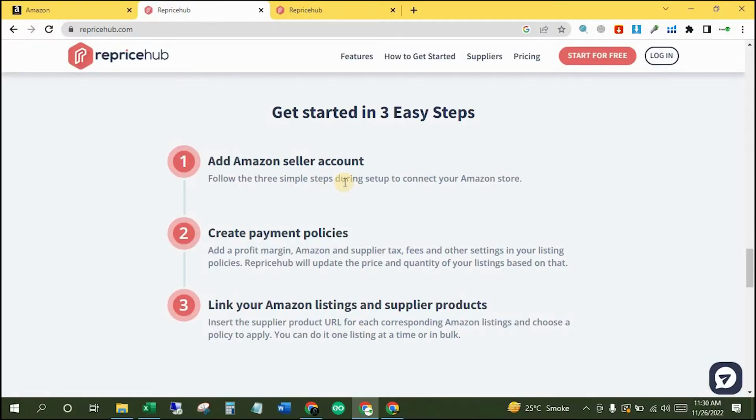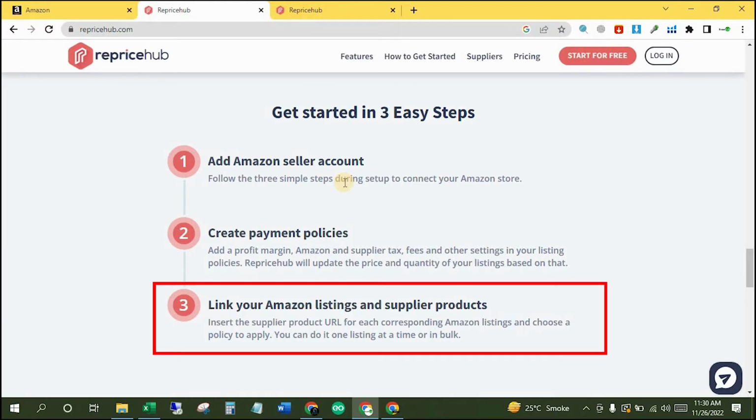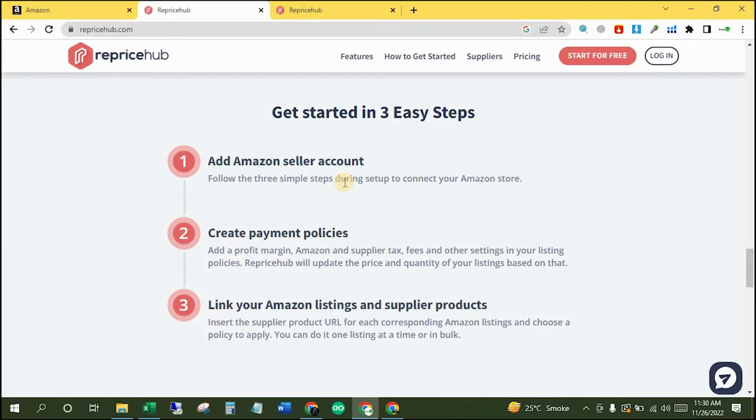You can get it done in three steps. Add Amazon seller account, create payment policies, link your Amazon listings and supplied products. That's it. Let's see some insights with demo account.